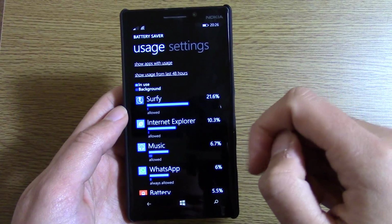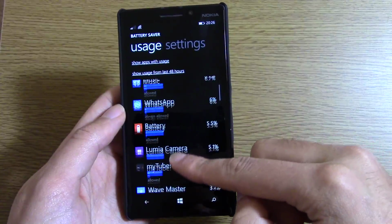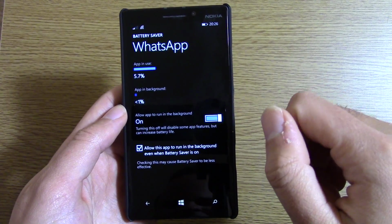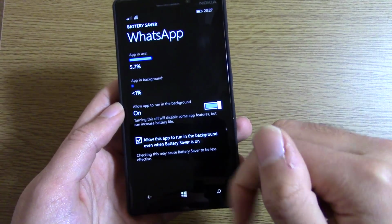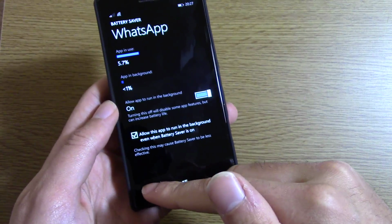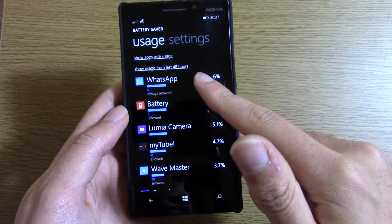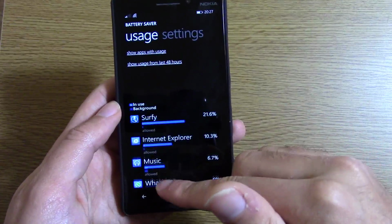So if you're going to use a battery saver, I definitely implore you to go into whatever you use, such as WhatsApp, and tick this checkbox so that you're not missing messages, because the battery saver by default will stop your WhatsApp notifications coming through, which is very annoying. But you can obviously use the battery saver.